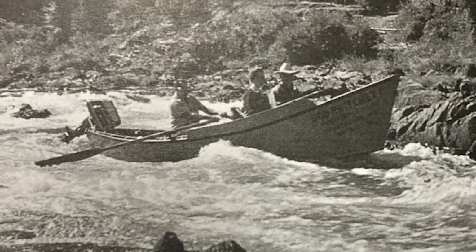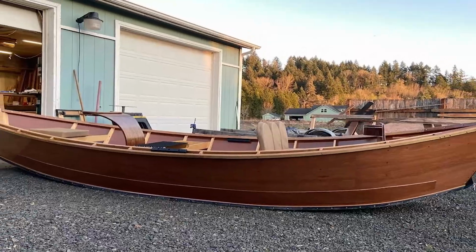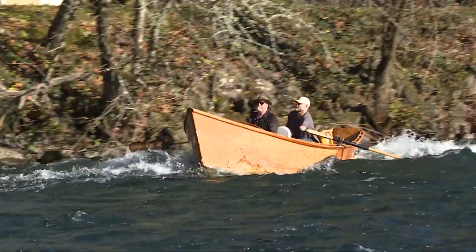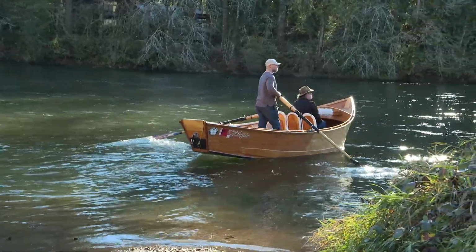Spawned on the Mackenzie and Rogue rivers, the drift boat is the chariot of our wild streams. Ranging from the traditional wooden models to the modern aluminum, they have shaped river running and river fishing here like nothing else. It's a living history of the Northwest, and it's told by our boats.